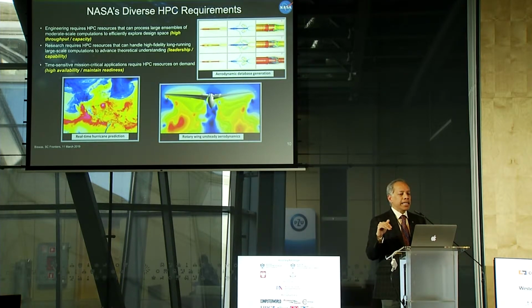But these are examples of high availability computing. I cannot have an experimental system which may or may not have a very high Linpack number, but I must have the computer be able to solve the problem that I want done within a 24-hour or a 12-hour turnaround.